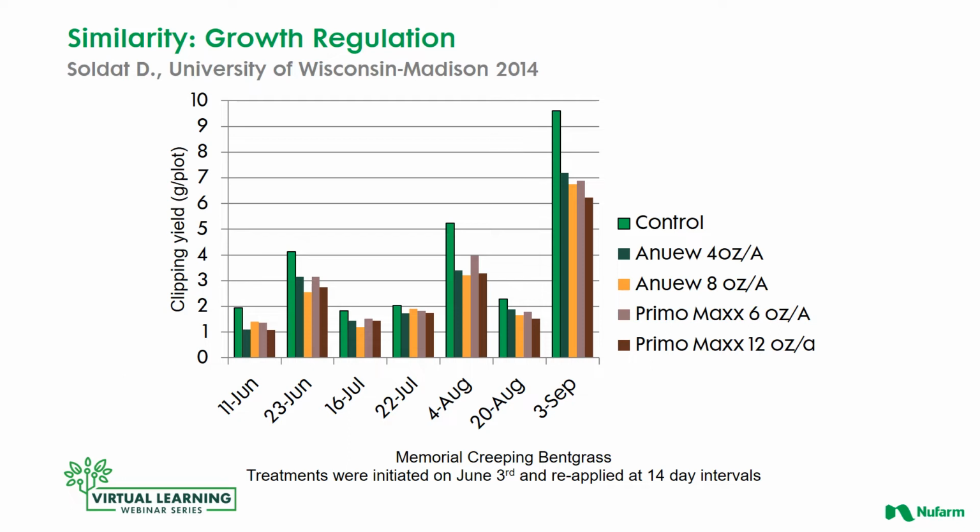And so we can see here these light green bars are the control. So as we would expect, this is clipping yield, this is grams per plot, and really they're just treating these plots with a PGR or nothing at all if it's the untreated control, and then they're mowing a strip down these plots, collecting those clippings, drying them, and then weighing them, and then we get to compare them. And so as we would expect, the control is producing fewer clippings really than all of these treatments.